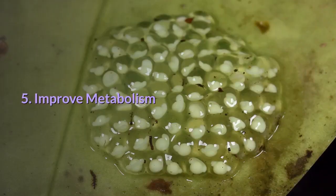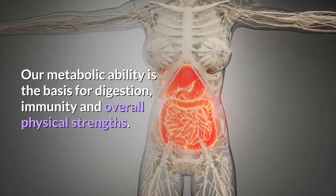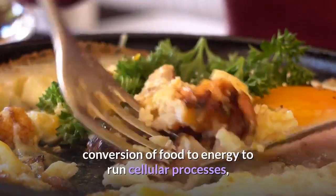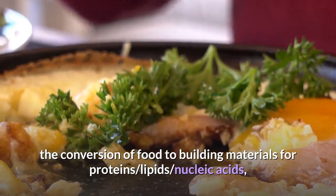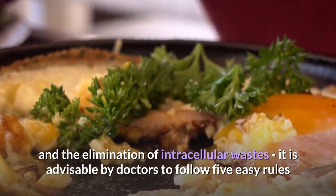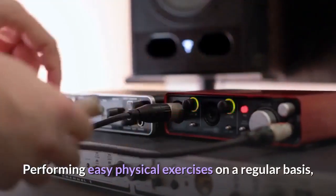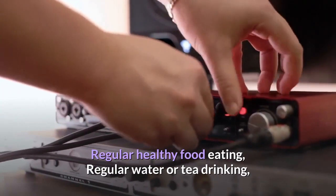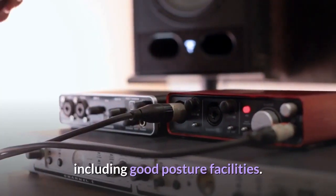5. Improve metabolism. Our metabolic ability is the basis for digestion, immunity and overall physical strength. To improve the three main purposes of metabolism: the conversion of food to energy to run cellular processes, the conversion of food to building materials for proteins, lipids, nucleic acids, and the elimination of intracellular wastes, it is advisable by doctors to follow 5 easy rules when working in the office. Performing easy physical exercises on a regular basis, regular healthy food eating, regular water or tea drinking, fresh air breathing, working in a comfortably adjusted environment, including good posture facilities.